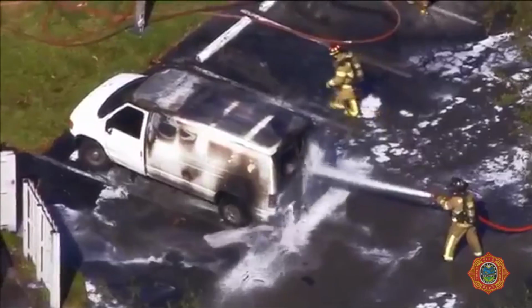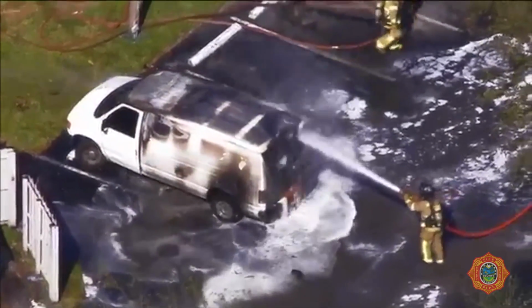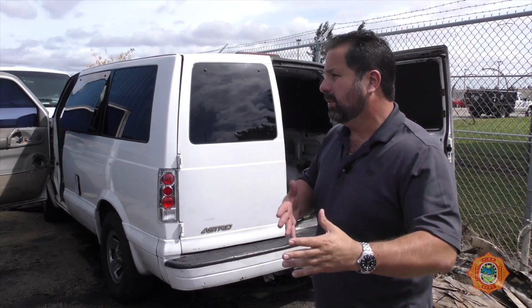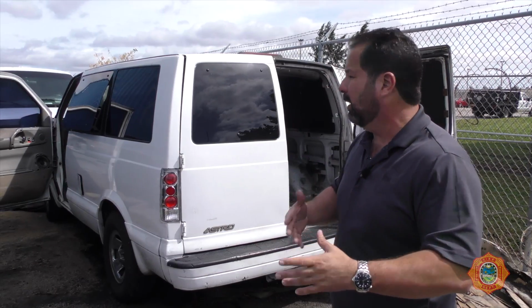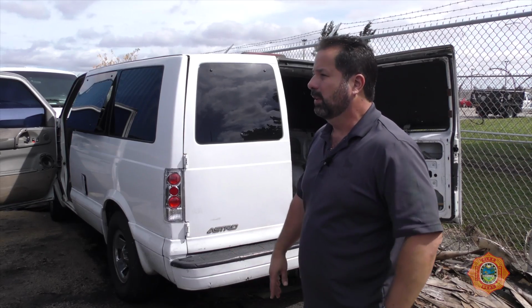We haven't had any more incidents by the grace of God, but I'm sure as it continues to grow, and now that they're pumping more gasoline than diesel, and gasoline is more volatile, you're probably going to see a lot more incidents of these vans catching fire or even exploding.